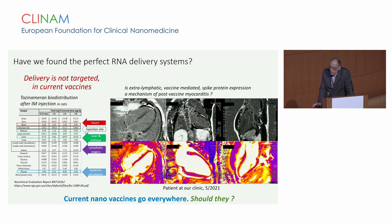Now, have we found the perfect carriers for RNA therapeutics? I'm not so sure yet, because when we look at what happens to a lipid nanoparticle drug, we see that it goes to the injection site, which is clear. Some of it goes to the lymphatic organs, which is good, but a lot of it goes to the circulation, and through the circulation it goes everywhere and it goes to every organ, also to the heart. And this may be one of the key mechanisms when we have a lipid nanoparticle that leads to protein expression in a target organ.